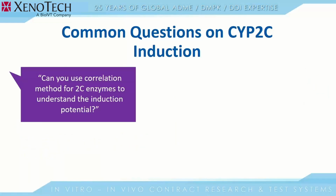Okay, and another question that we do get asked a lot, and this is both in regards to just the normal CYP induction study with 1A2, 2B6, and 3A4, but can we use the correlation method for 2C enzymes to understand the induction potential?